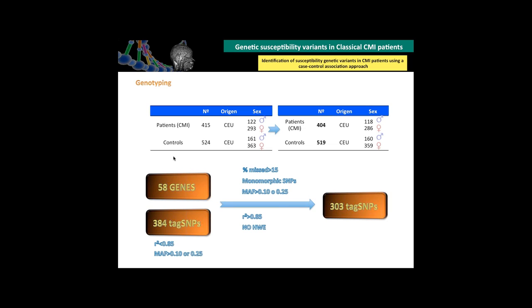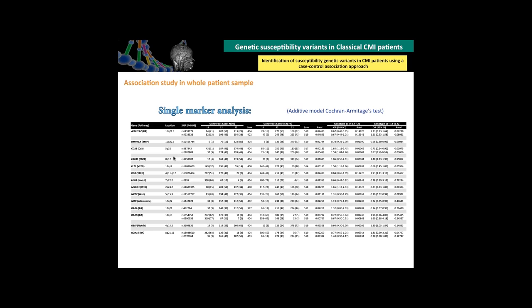And for the genetic study, we selected 450 non-related Chiari malformation type 1 patients and 596 matched controls corresponding to the general population. All the individuals were Caucasian of Spanish origin. After genotyping, 11 patients and 5 controls were excluded from the analysis as their genotyping rates were under 80%. And in the case of the SNPs, 303 from the original 384 passed the quality control filters and were included in the analysis.